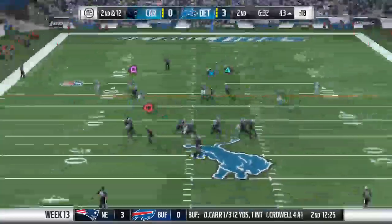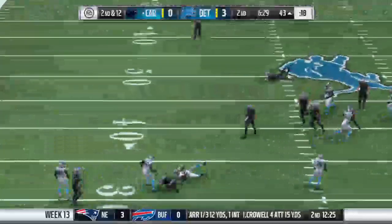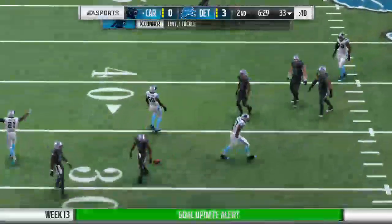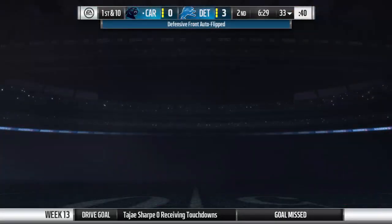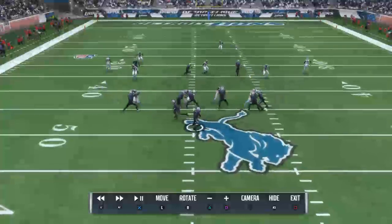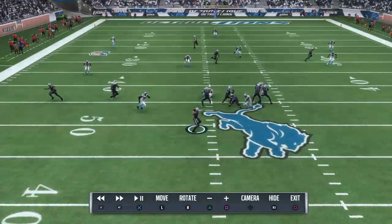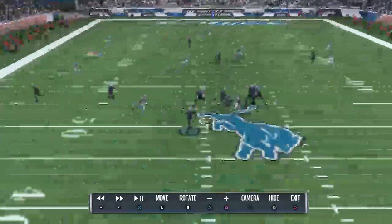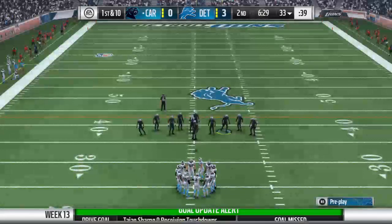On play action, Mariota. He's got time. He rifles one that's intercepted. A great read, and it's picked off. And they have the football and will set up shop at the 33-yard line.